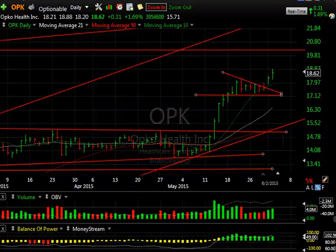OPK is looking really good. It exploded from the beautiful little wedge, and for 2 days in a row it's been up.